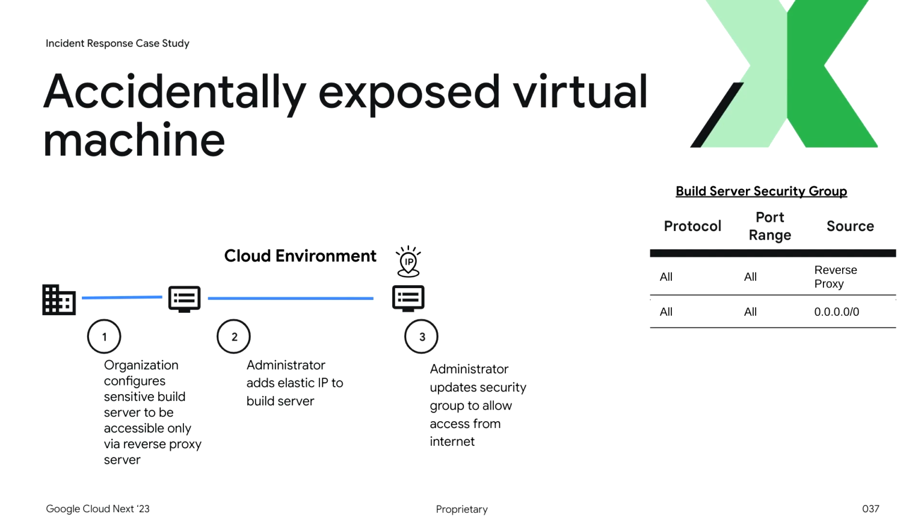Now, in a story I'm sure a lot of people have seen before, during the course of testing, an administrator is working from home and wants to access that build server. So they update the security group, just temporarily in this case, to allow access from the internet and bypass that reverse proxy that's out in front.